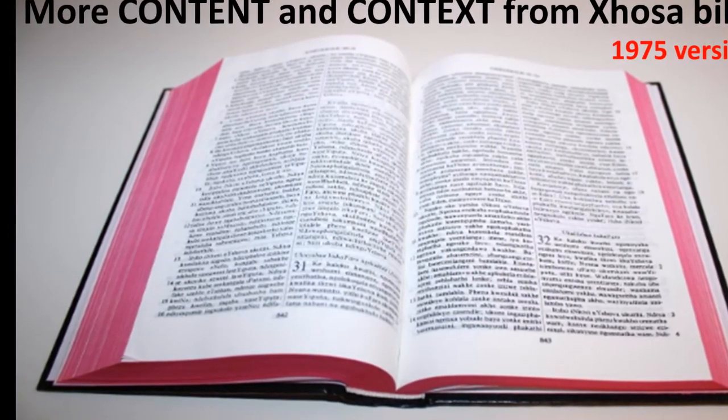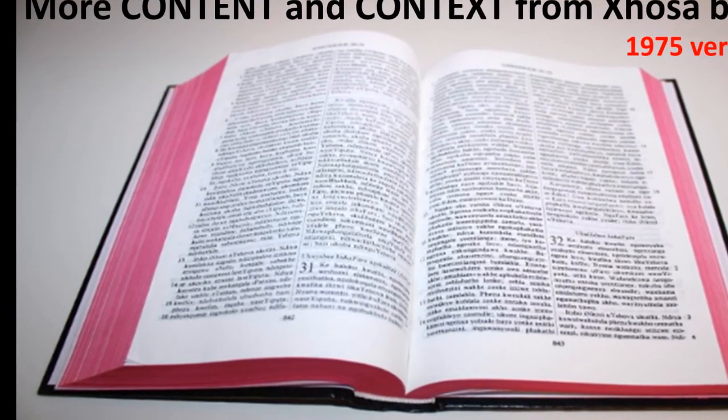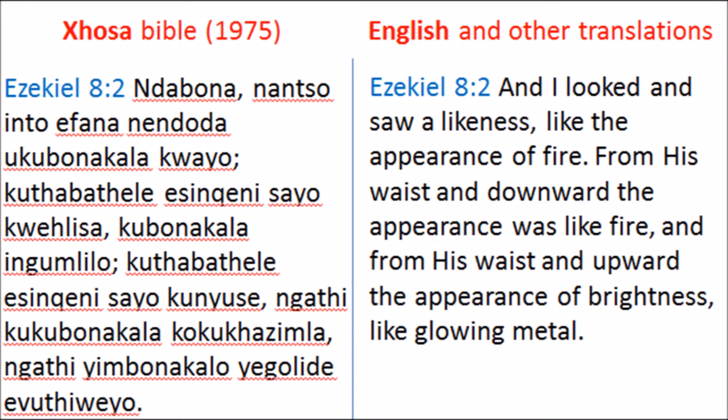Okay, so now here is that verse I was just showing you. That verse is saying, and I looked and I saw a likeness, blah blah blah. I don't like word for word. I'm just showing you the purpose of why I'm pulling this. Let me explain what I'm trying to achieve here.